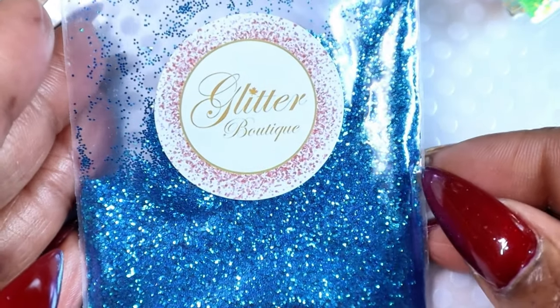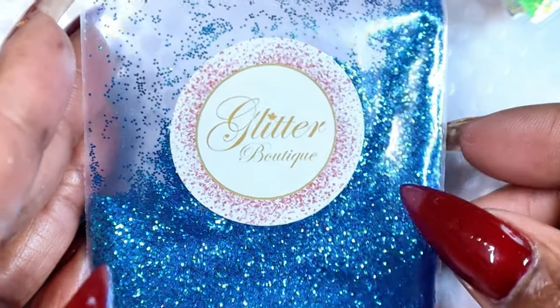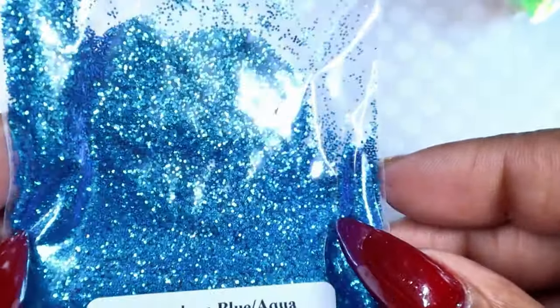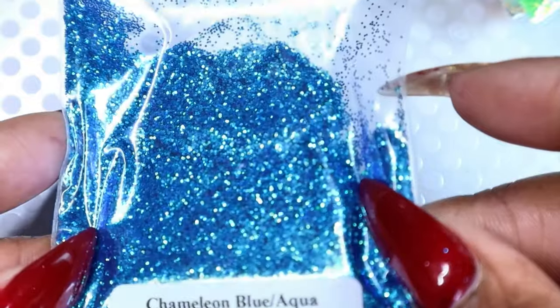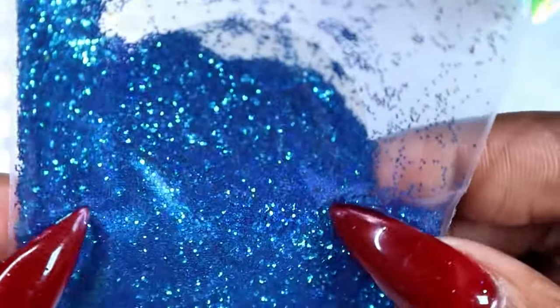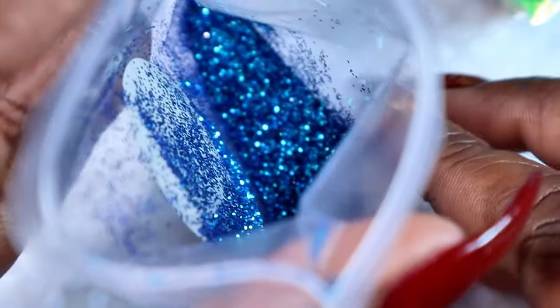So next up is this beautiful 0.4 millimeter glitter. This one is called Chameleon Blue Aqua. I don't know if you guys can see, but it does have a shift in it from blue to a very aqua color. It is very pretty. This glitter is fine enough that it could be used for sugaring, or it can be used for encapsulation as well. But here it is. Oh, this is so beautiful.